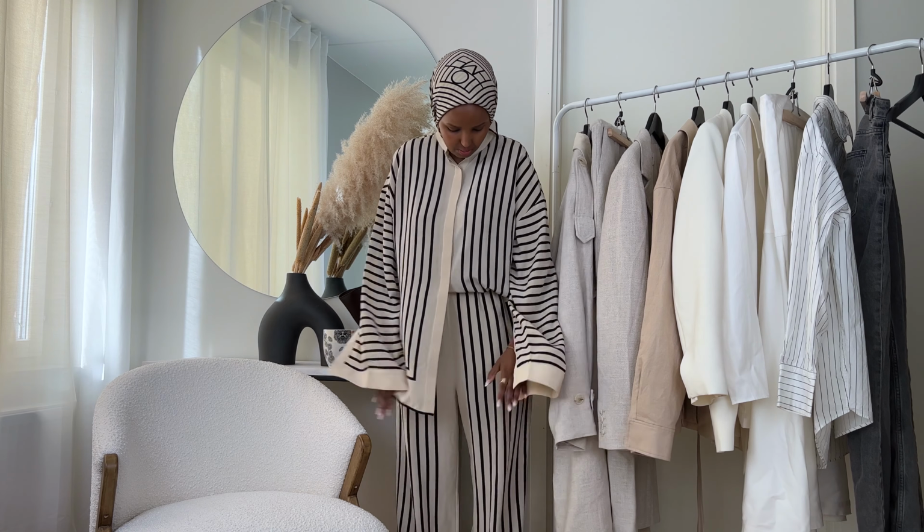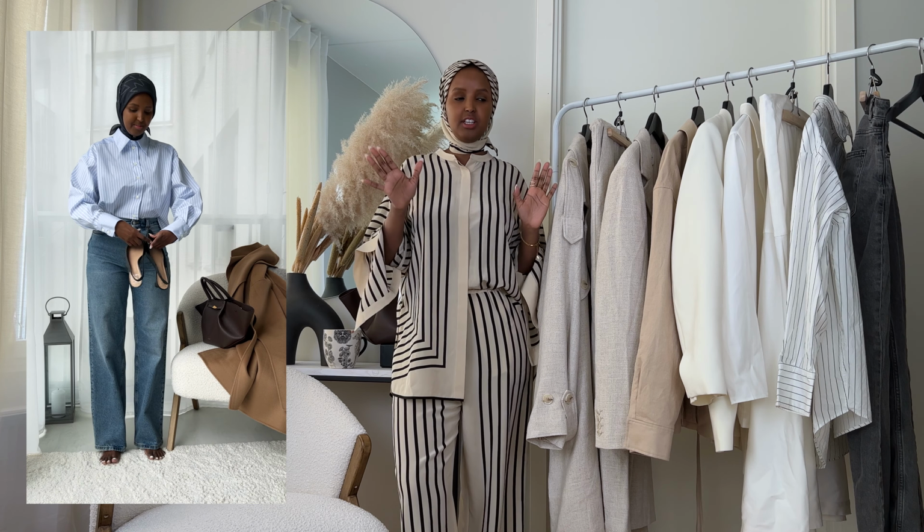So this is the first item that I got from Toteme. The other item I got is this striped shirt with blue high-waisted jeans from DAGMAR. I love it so much.